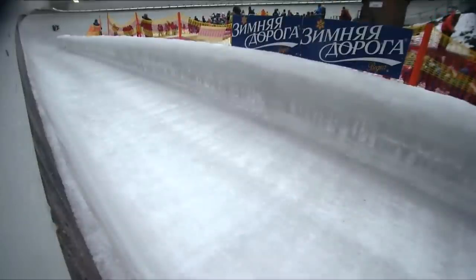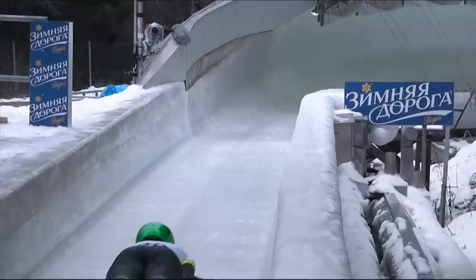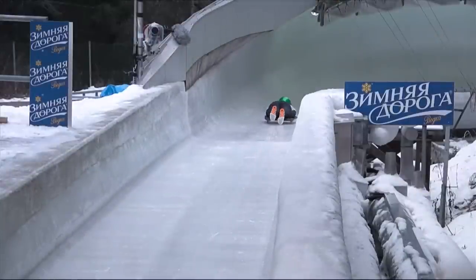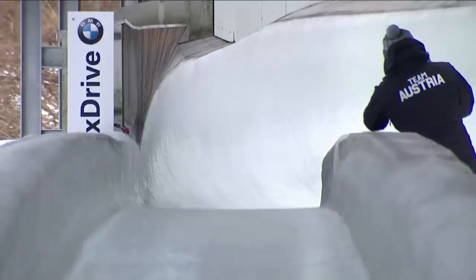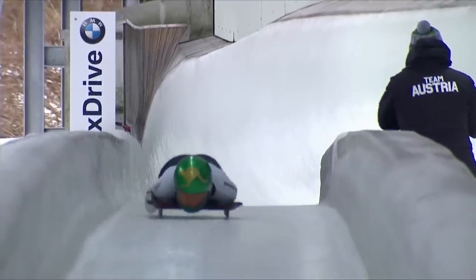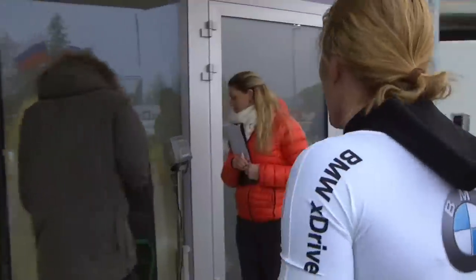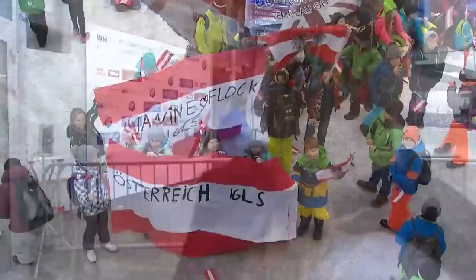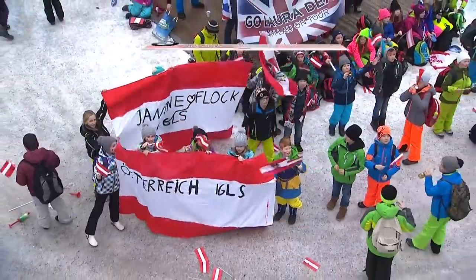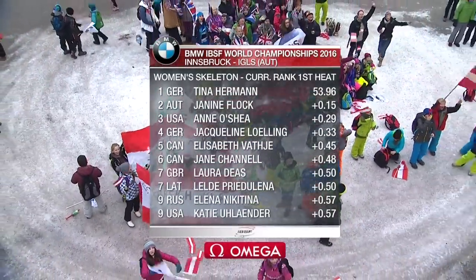Yeah, it's interesting how the corners actually change, and Jacqueline actually bashes the wall there on the left-hand side. The speed can change how the oscillations and the heights work around the corners. Coming out of corner nine here, you'll see Jacqueline control the pressure really well. Her runners move to the side. She's skidding a bit into corner 10. Lots of support for Janine Flock of Austria, who currently lies second.